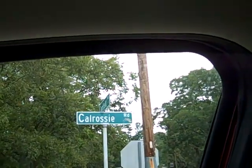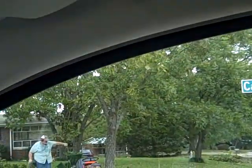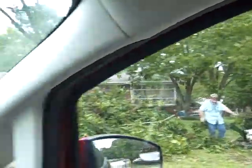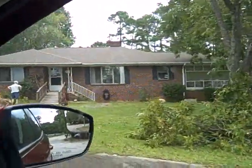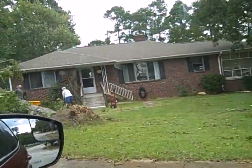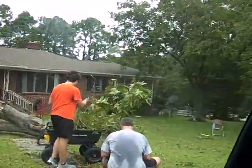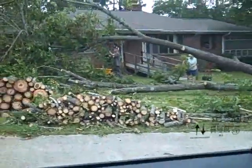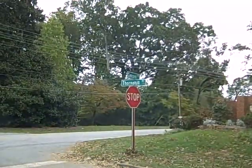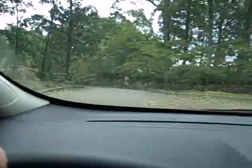We're with Calrossie, C-A-L-R-O-S-S-I-E Road, North Anderson. Look at that. Fell in their front yard. Yeah, they're gonna do it themselves. See that lumber under the wood? We're going down Thornhill Drive off of Concord, right above the church here.